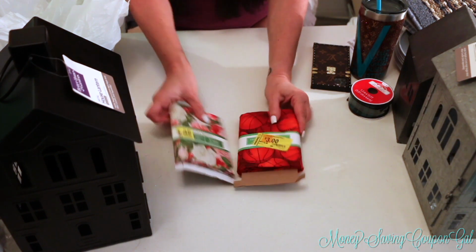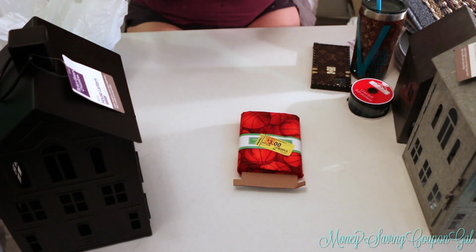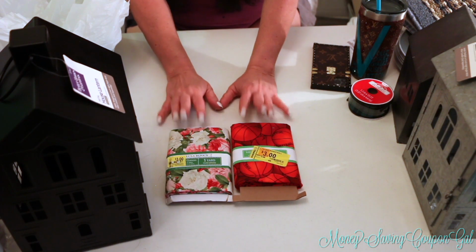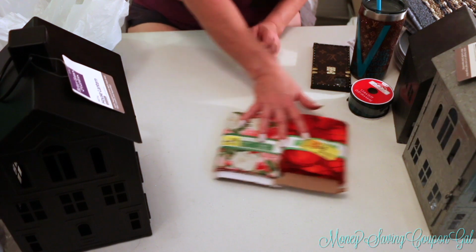And let's see, it's 1 yard of cotton. And let's see what size this one says. I'm sure they're probably all the same. They have the same tag. They're 36 inches by 44 inches. So that was a really good deal.